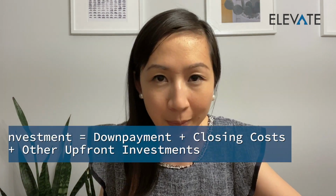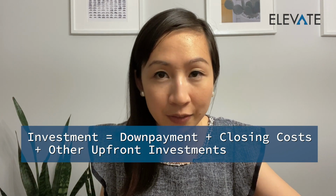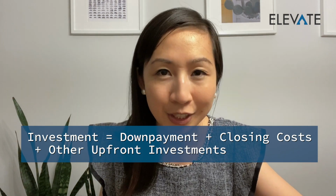And wait, we're not done. Now that you have a better picture of total returns, you're already better than just looking at rents. But what if you're looking at properties with different price points? Instead of looking just at the absolute returns number, a better metric is to look at returns as a percentage of your total investment. And you can calculate this total investment based on how much money you actually put into the property in the beginning, including your down payments, your legal fees and land transfer taxes, and other upfront investments you use to create your forced appreciation.